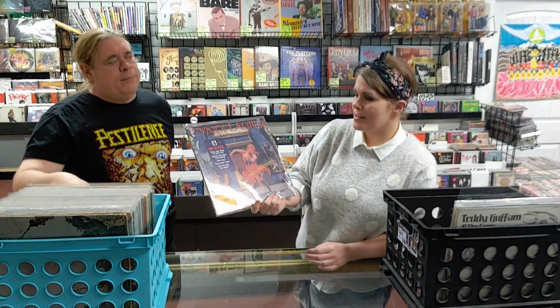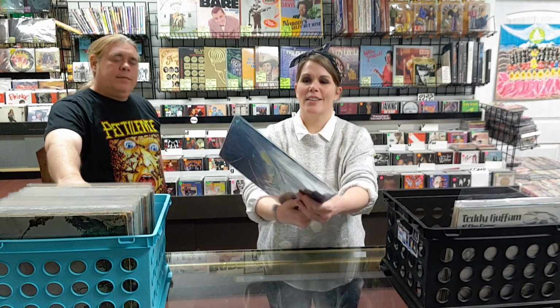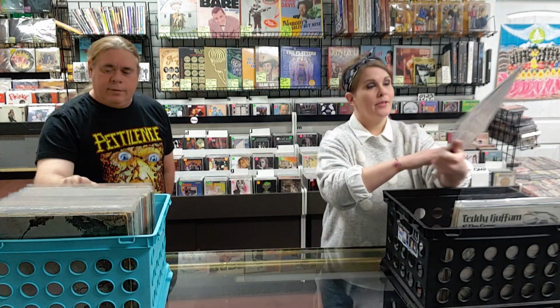Cyndi Lauper, She's So Unusual. This one's still on the shrink, and it's got the hype sticker, but it's in excellent condition, and it's just an awesome album to have in your collection.